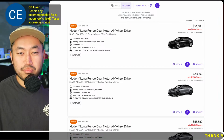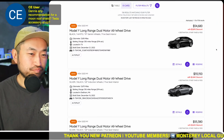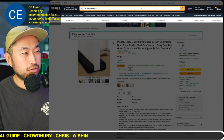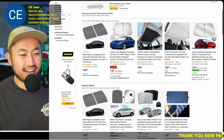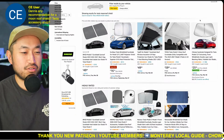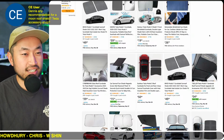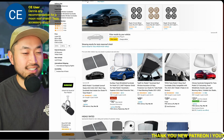Dennis, any recommendations for a moonroof shield Tesla accessory shop? I don't like that accessory, CE user. You're talking about the ones on Amazon that I see, like the Tesla moonroof shield. I bought one and it's got a bajillion clips on it, and I just gave up, because I like the glass for a moonroof. But what I did do on my Tesla Model Y is I had it tinted so that the UV rays would be protected. Shout out to Jason at OC Tint Solutions. But besides that, I didn't really mess with this accessory at all.